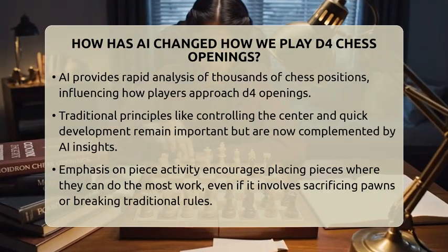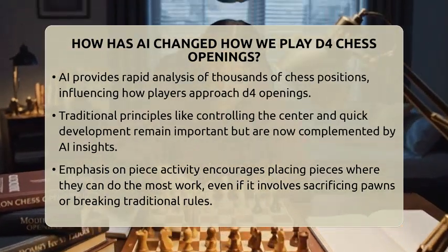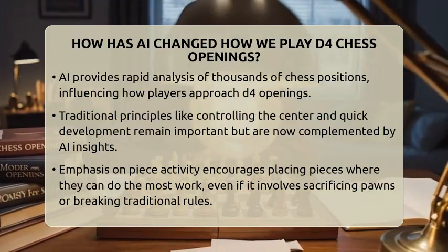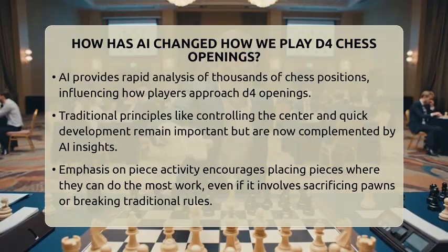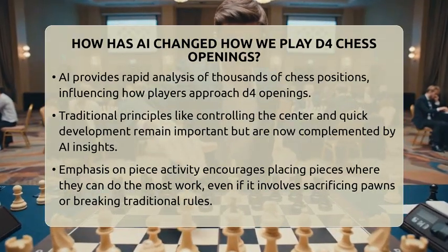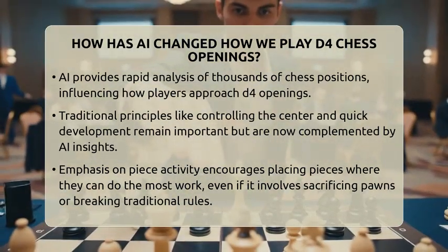How has AI changed how we play D4 chess openings? Imagine a world where your chess moves are guided by a supercomputer that can analyze thousands of positions in seconds. That's what artificial intelligence has brought to the game of chess.